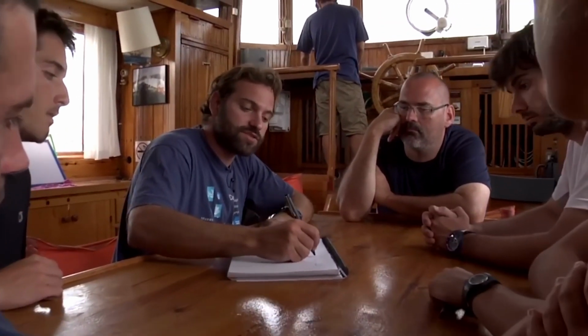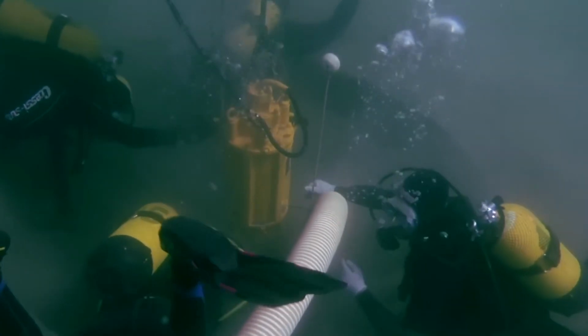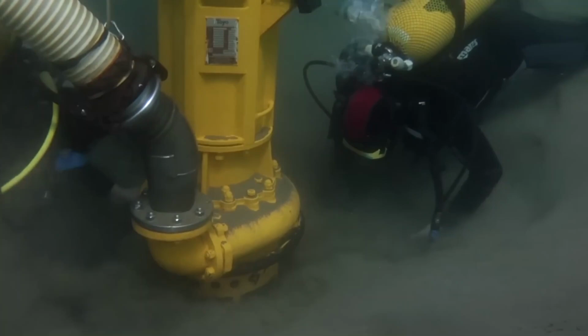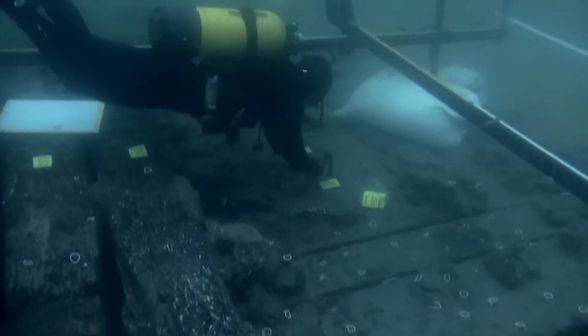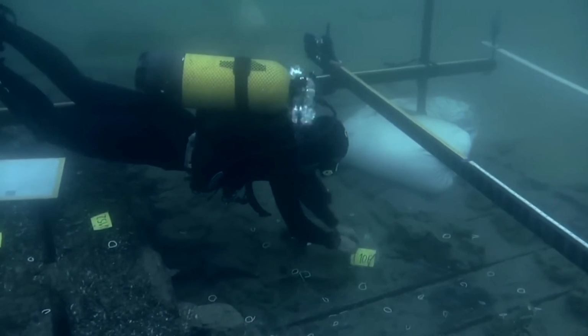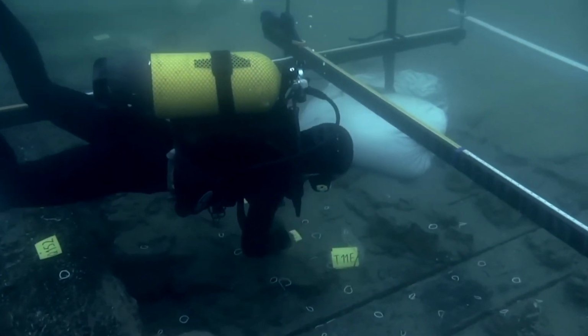The first phase of the excavation involved careful documentation and planning. Divers used advanced underwater technology, including industrial dredges adapted for archaeological work, to remove the layers of sand that covered the ship. The team had to work meticulously, as the delicate remains of the Triumfante could easily be damaged by sudden movements or improper handling.